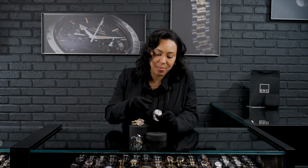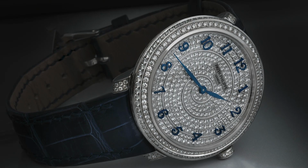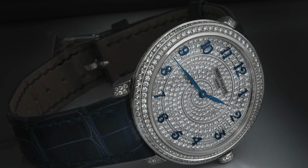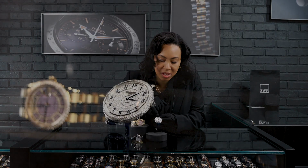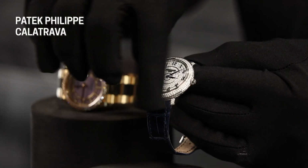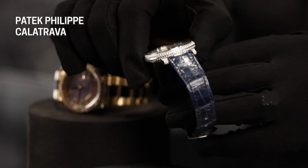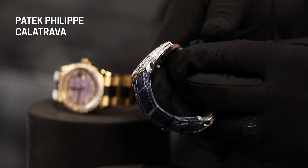And last, but certainly not least, is this stunning Patek Philippe. Now, this is from the Calatrava series. This is going to have that beautiful ribbon style dial meant to mimic a ribbon dancer, spinning that ribbon around. You can see where it actually starts with the pave and continues around the bezel. Not only does it continue around the bezel, but as you turn this watch, you'll see that the pave stones continue almost to the underside of the watch.